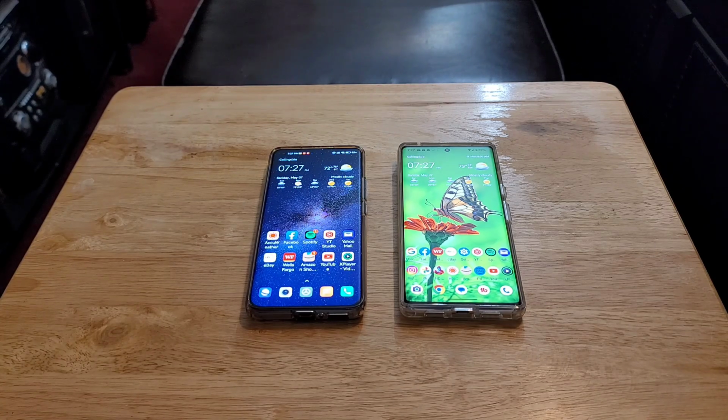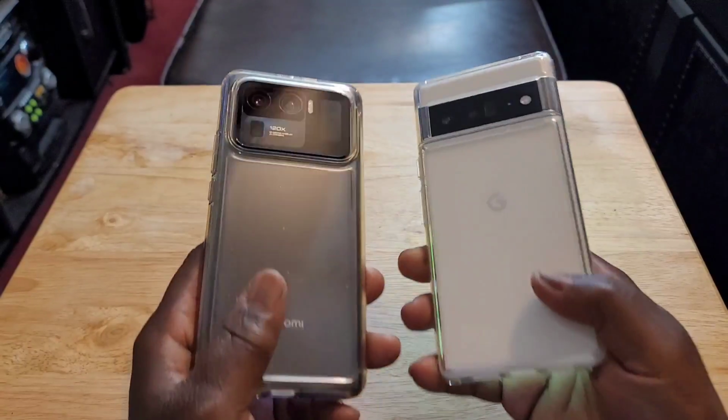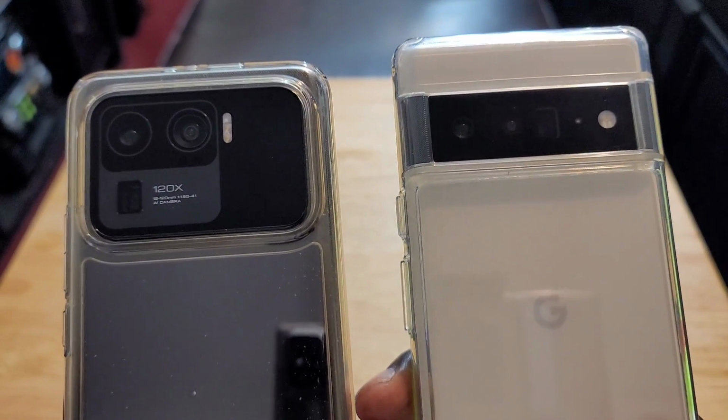Now, it's always going to come down to even personal preference when it comes to these cameras. Now, I already gave y'all a good look at these cameras.